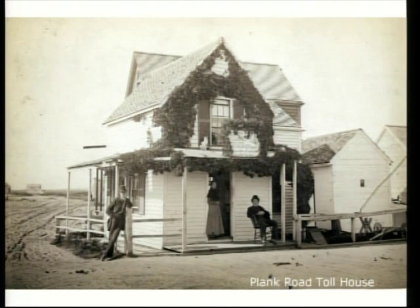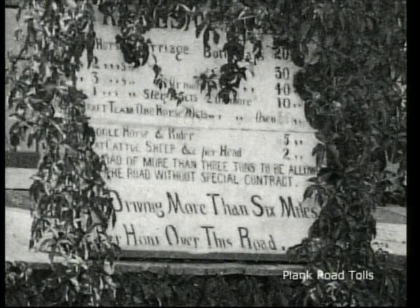And what's interesting, this is the rate board that tells you how much it costs. Steve was able to blow it up, and it's pretty neat. First of all, the speed limit was 6 miles an hour, and it cost 20 cents round trip for a horse and carriage. If you wanted to bring your cattle or sheep over the road, you had to pay 2 cents. If you rode your horse, it was 5 cents. But they didn't want to ruin the road, so you had to get special permission for heavy loads.